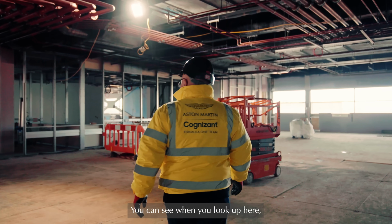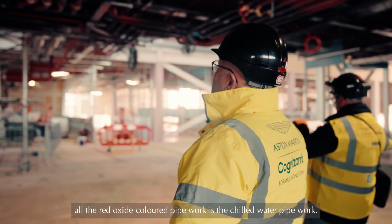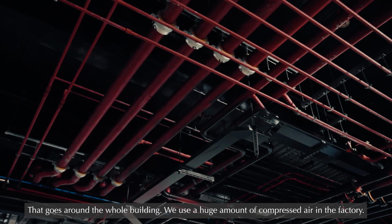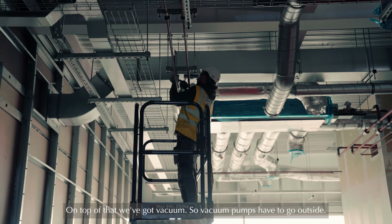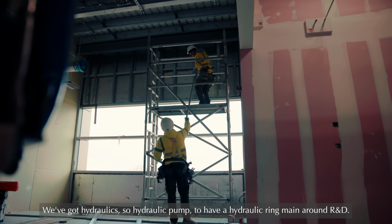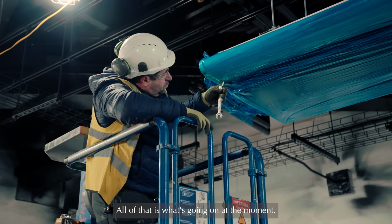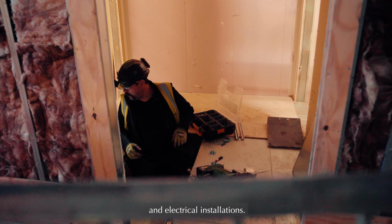You can see when you look up here, all the red oxide coloured pipe work is the chilled water pipe work. You see the blue pipe work, that's our compressed air ring main that goes around the whole building. We use a huge amount of compressed air in the factory. On top of that we've got vacuum, so vacuum pumps have to go outside. We've got hydraulics, so hydraulic pumps have a hydraulic ring main around R&D, and then some specialist gases in one of the two departments. All of that is what's going on at the moment, and the bulk of the guys working on site are those guys who are doing the mechanical electrical installations.